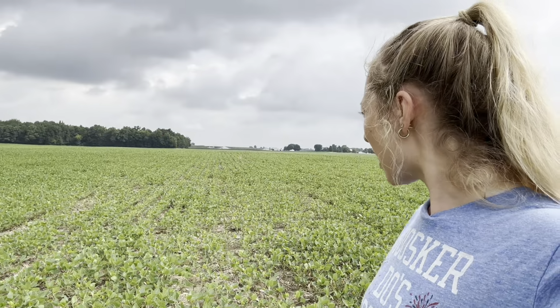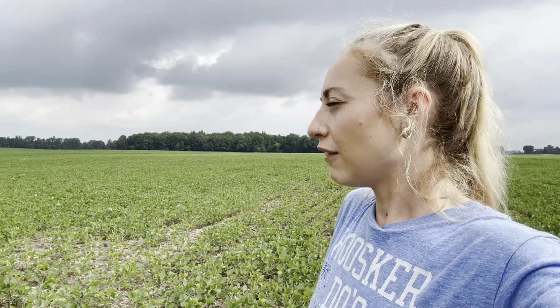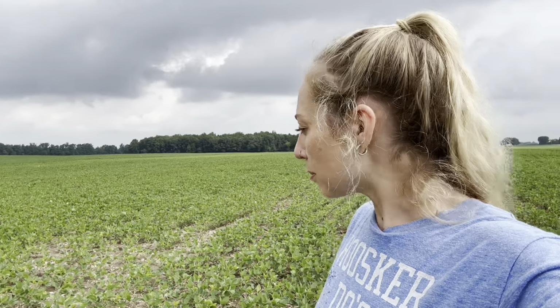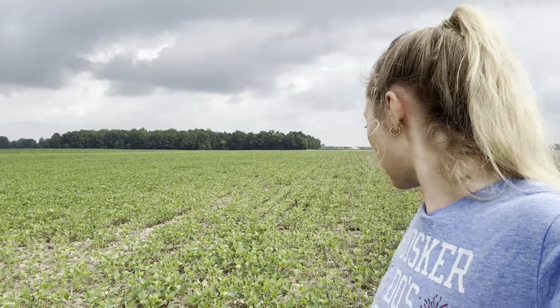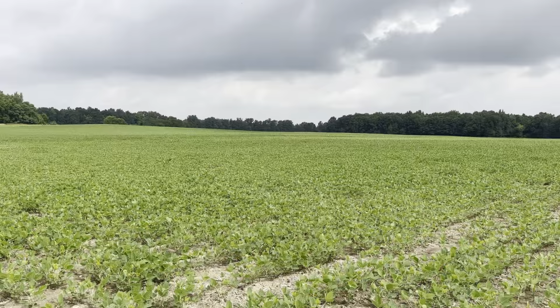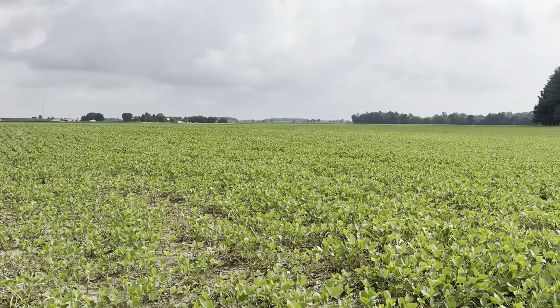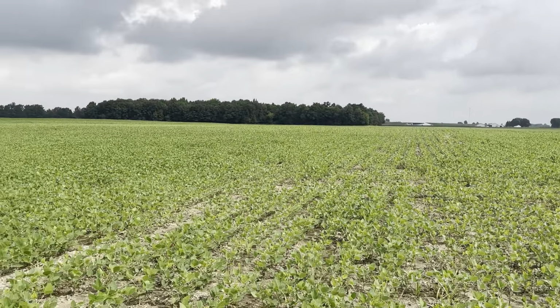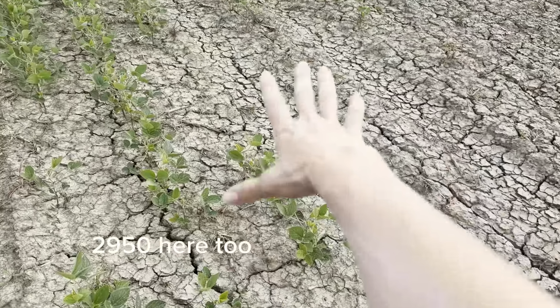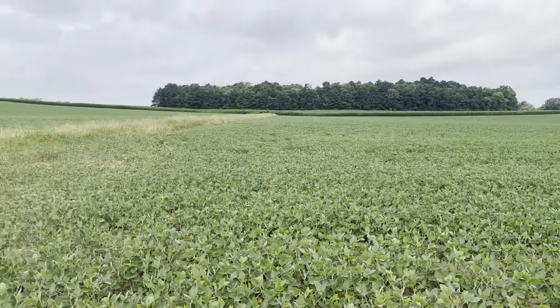There are a few thin spots, but the later stuff is kind of catching up with the earlier stuff. If you're driving by on the road, it wouldn't be obvious that it was planted at two different times at this point. Have a little bit of grass pressure in here, but besides that, this field looks okay for what it's been through. I don't really know if you can see anything in this lighting. I'm completely blinded at this point. I can't really see, but hopefully you can see something. Okay, so if we disregard this little chunk right here, the rest of the field looks really good.